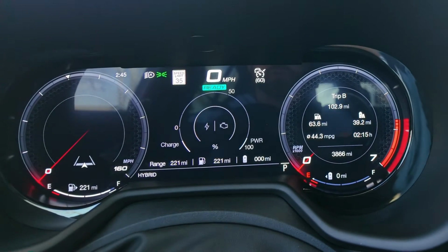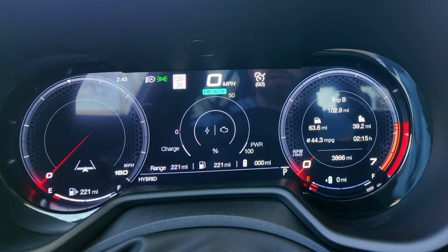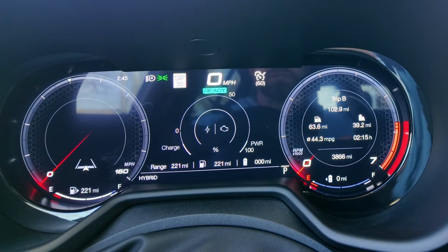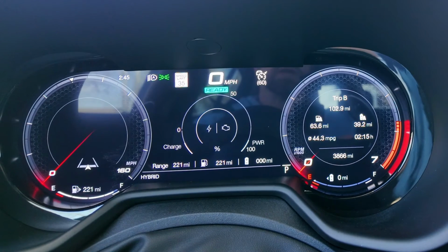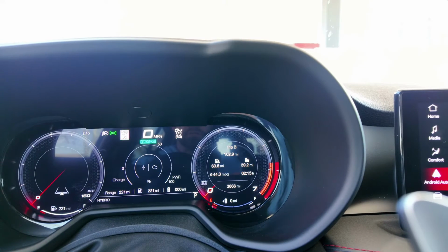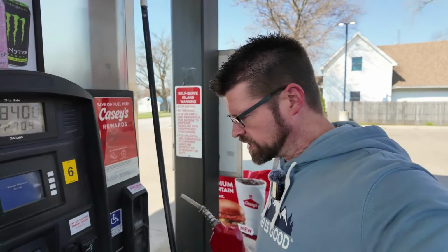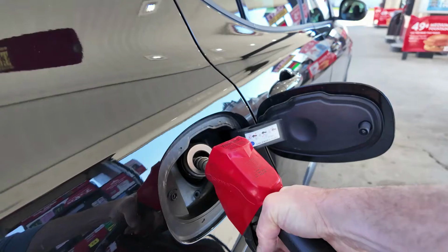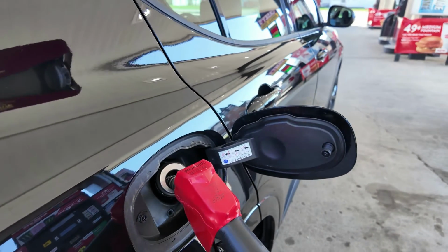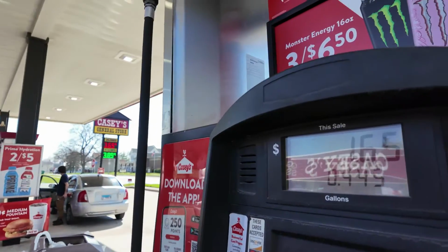But 102.9 miles, 44.3 miles per gallon, a total of 63.6 gas miles and 39.2 electric miles. Okay, let's get her filled up, topped off, and then we'll run some numbers. We're back here at the gas station. Of course, we're doing 87 octane again. And we've started. Probably somewhere around about 1.5 gallons, maybe 2 gallons.